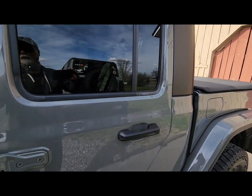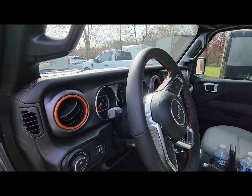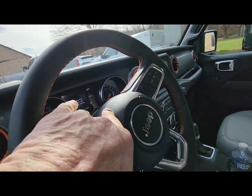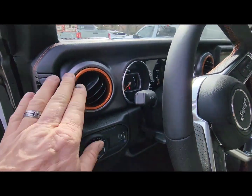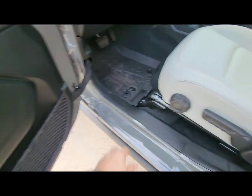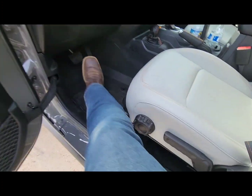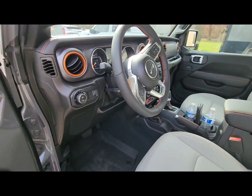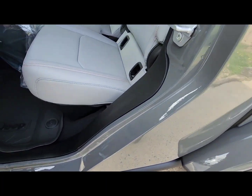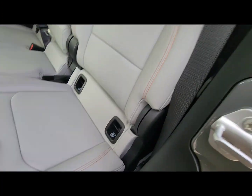Should I shine a light, just to let you see it there? Pretty cool accents, the orange stitching in the steering wheel. Accents, the orange stitching here, really nice. Really love the color. I can get in and out of this vehicle, not too bad, which is still nice, but I know if I put a bigger tire on, it's all going to change. And then back here, storage, really cool.